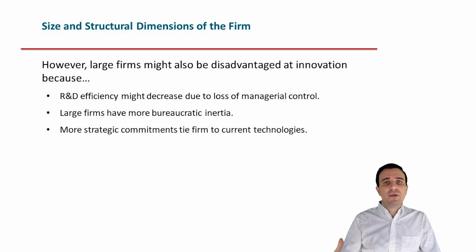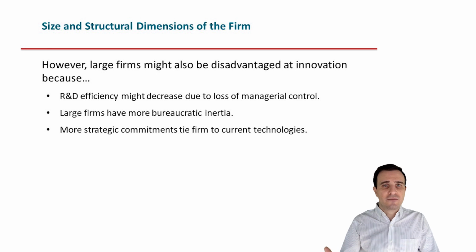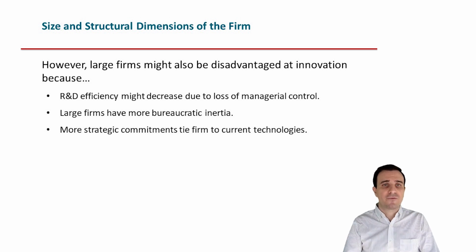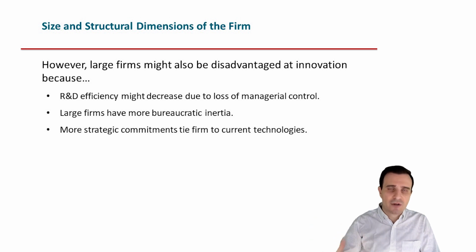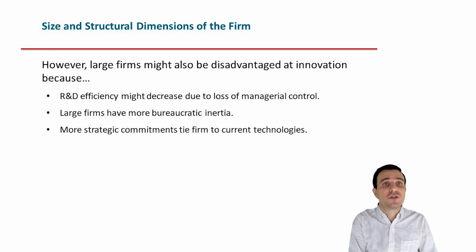One big problem is what we define as inertia. In a large organization, there are more procedures, more rules, and everything is to an extent more complicated to make happen. So people will be discouraged from initiating new projects, because they will feel the burden of bureaucracy, of the rules, and so on. At the same time, in larger organizations, it's also more difficult to control people.